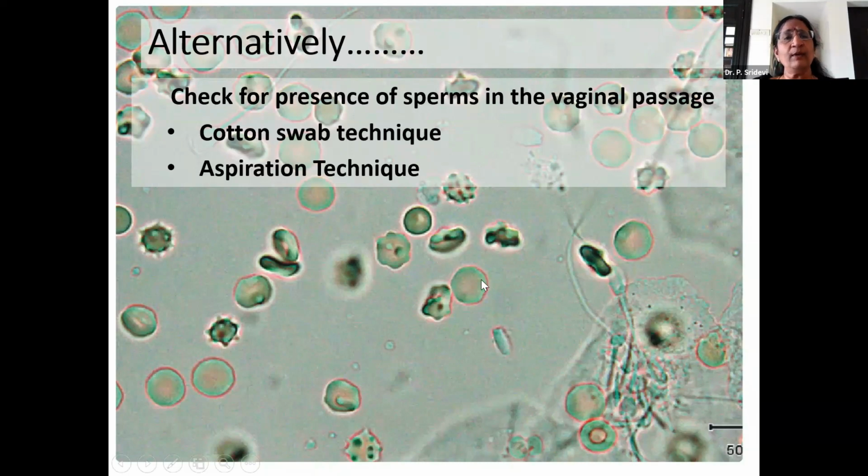Now the other way is you can do what is called an aspiration technique. Aspiration is where I'm introducing a sheath, infuse some amount of saline, transfer it into a centrifuge tube, and then centrifuge it. The sediment you transfer onto your slide, and either you just tilt the slide so that the drop rolls down, you stain it, examine it, or just put a cover slip over the drop and examine it.